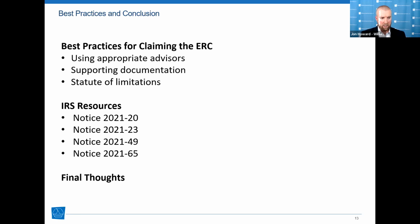Additionally, listed here on this slide are some resources from the IRS. They've now issued 4 notices on the employee retention credit. So this is really the best place to start for guidance. Again, when you're doing Google searches or looking online otherwise, there's a lot of outdated information out there. So really be prudent when you're doing this and go straight to the source. Even the irs.gov website, on the face of the website, has some outdated information. So that's why it's really necessary to dig in deep on these notices.